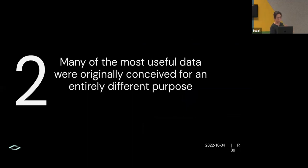Secondly, most of the most useful data that we use in Trace was collected for a different purpose. So to map cattle supply chains, we use animal transport records. These are designed for sanitary purposes, but we use them to see which cows are being moved between farms before they reach a slaughterhouse. So a lot of the data will be there and can be used in other innovative ways.